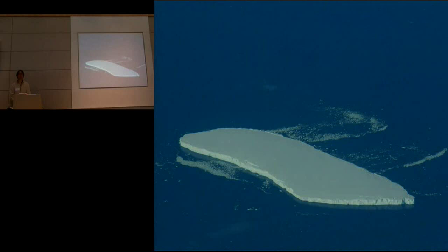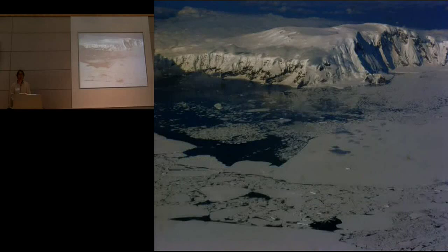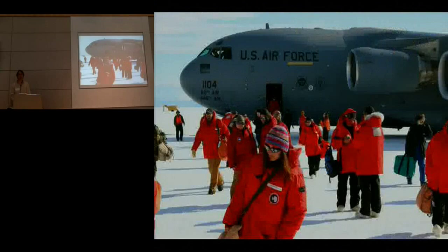But there's some really spectacular scenery. You look out the window and there's sea ice. You can spend your whole time staring out the window. I did. Then you land, you get off the plane with a bunch of other people. Everybody's in their big red jackets.